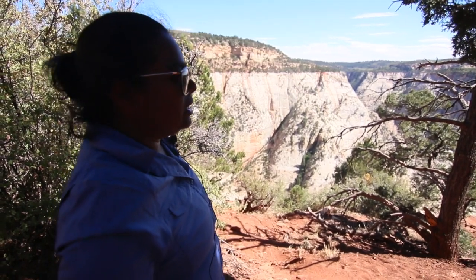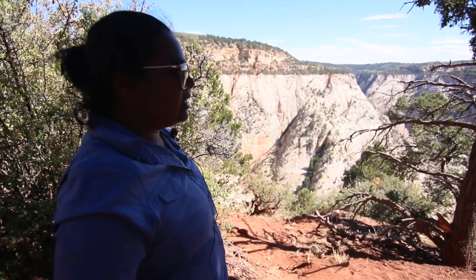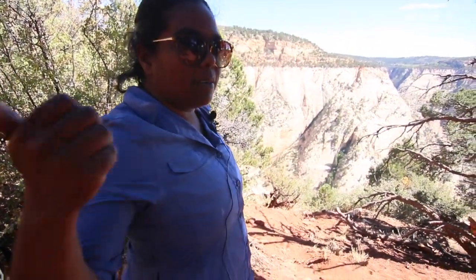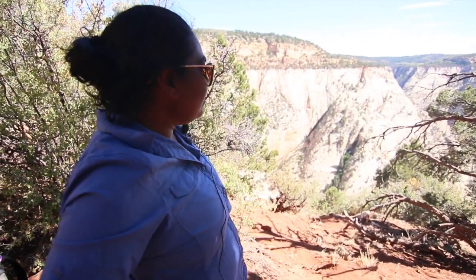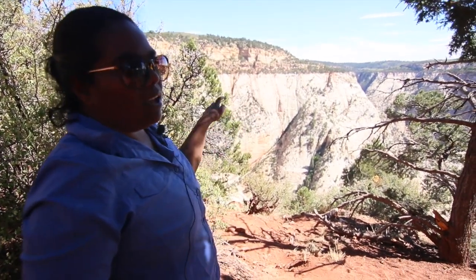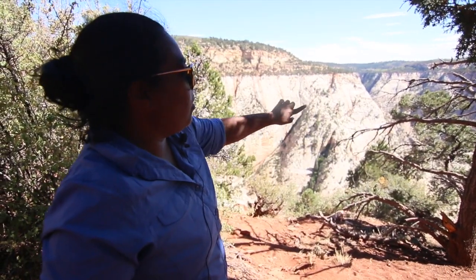From Observation Point, you can see the Zion Valley, you can see the Virgin River, and you can even see the Angel's Landing Trail from the other side, because Observation Point sits so high up. You can also see the trail that you walk to get up here. It kind of winds around all over.